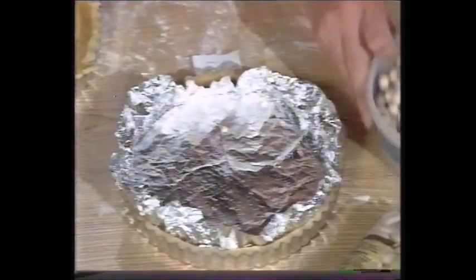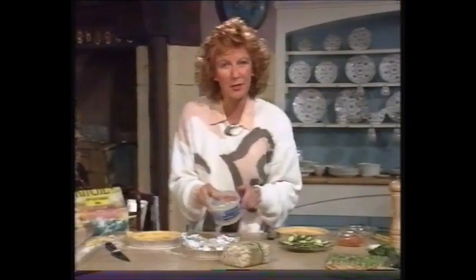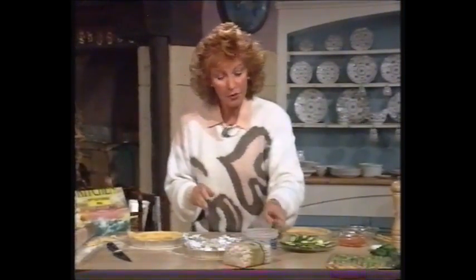Now, when you're making the flan, it's best to fill it, to line it with beans. First of all, some baking beans, just like that. These are ceramic beans, and they're wonderful because they don't deteriorate. If you don't want to spend the money on those, you can use butter beans.